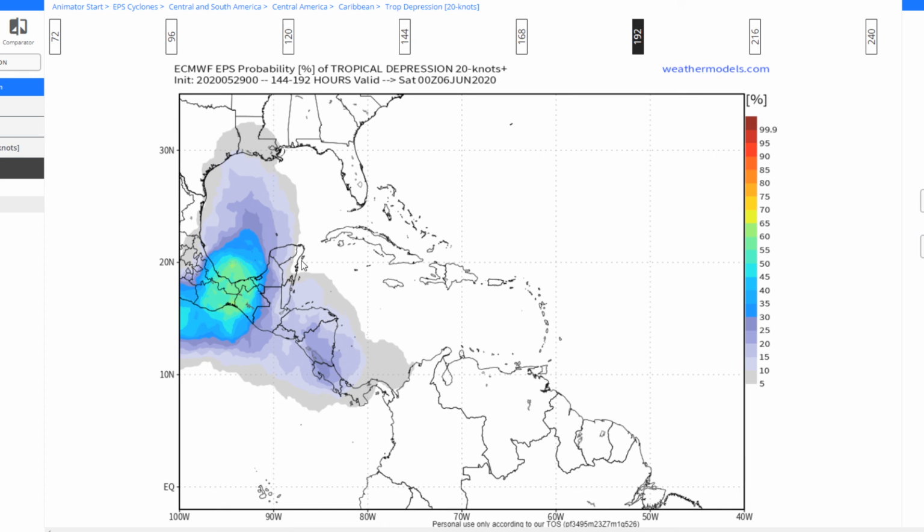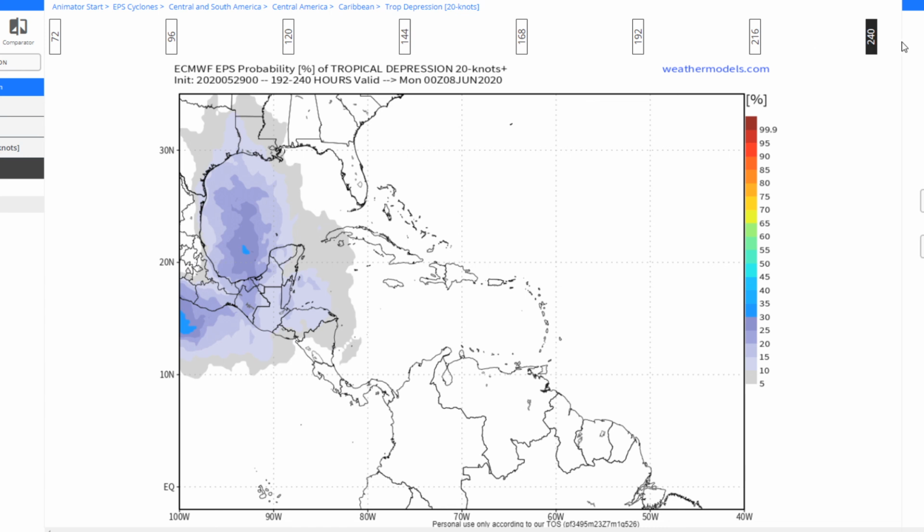And you see, it is a decent chance, and these models do like to raise these chances while we get closer to this event. So expect these numbers to rise to maybe even about 45 to about 65 as we get later on. And you see it does move into parts of Texas and Louisiana.